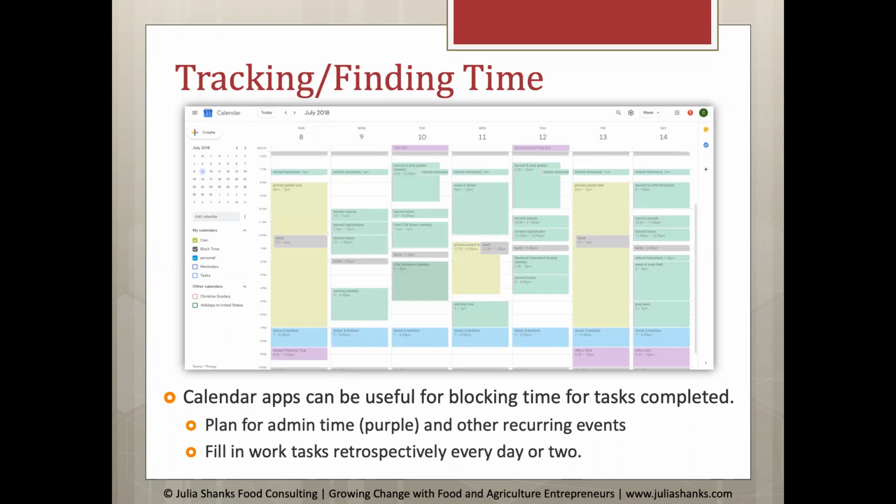The gray things across the middle are lunch because I actually have to remind myself to eat. And so I do have that and I end up fitting it in. Most of the stuff though, the regular green blocks that you see most of there, those are things I put in afterward. Every couple of days, I'm looking back at, ideally it's every day.